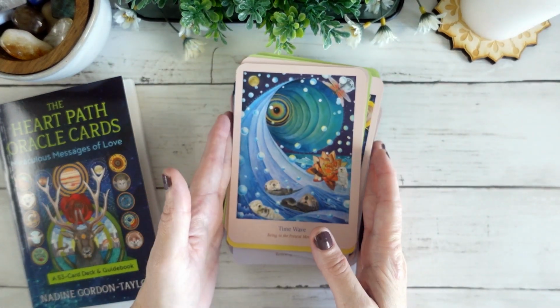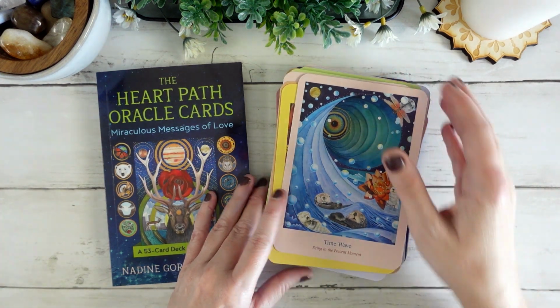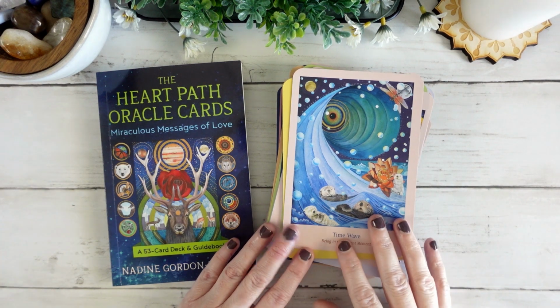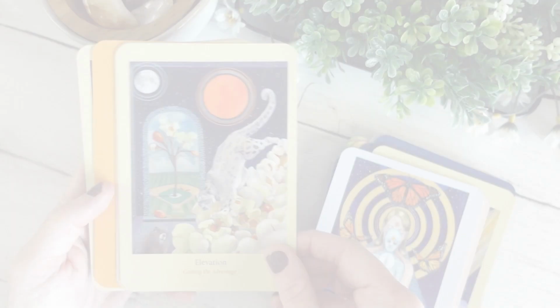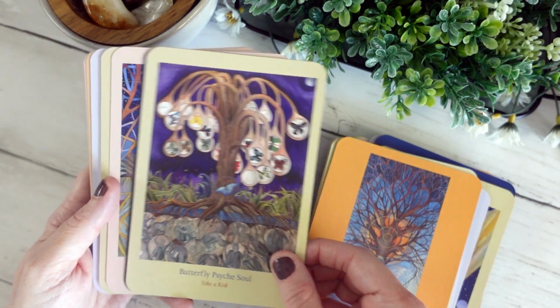So yeah, I'm really excited to work with this one, to kind of dive deeper into it and to really spend some time with each of the cards and these beautiful works of art, to really see what comes out, what connects for me, and how I'm able to kind of connect with my own inner voice through this artwork, which is quite lovely. So that was a look at the Heart Path Oracle cards by Nadine Gordon-Taylor.